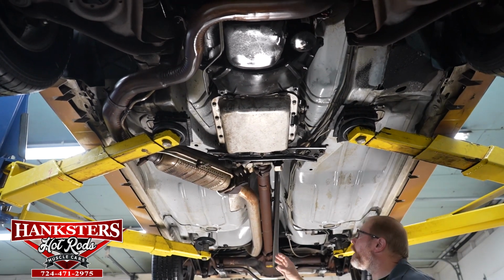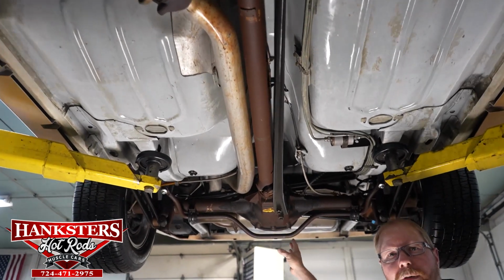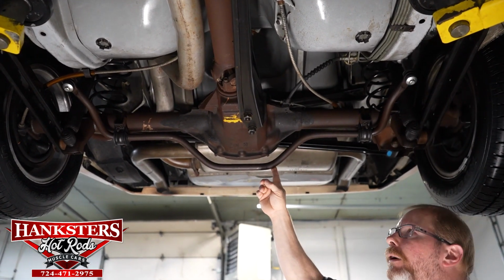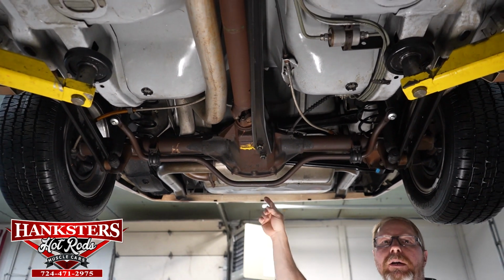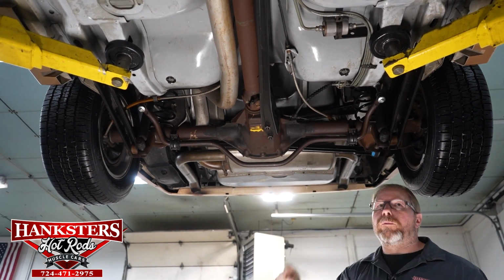Of course, you've got your drive shaft, and then you do have the rear end back here. This is your factory GM 10-bolt rear end. It is a 7.5-inch ring gear in here, a POSI unit, and it is a 273 gear ratio in here. It even has the tags and so forth on that rear end.